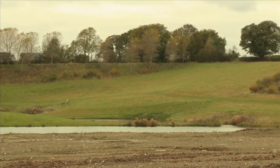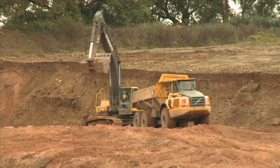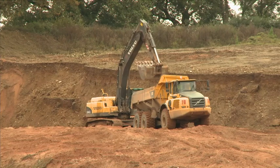The land here before was large drumlins, as they're called, which were left by glaciers, which are basically mounds of sand and gravel. We're extracting those, and because we're extracting down to quite a deep depth, we end up with a big hole, as you can see. What we don't want to do is leave that. We were only borrowing it in the first place. We want to put it back to something beneficial.